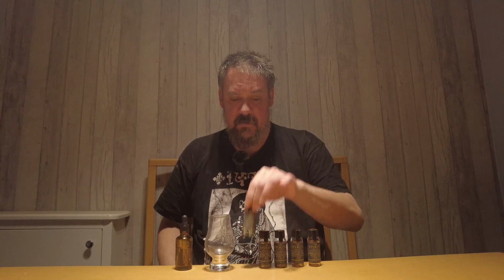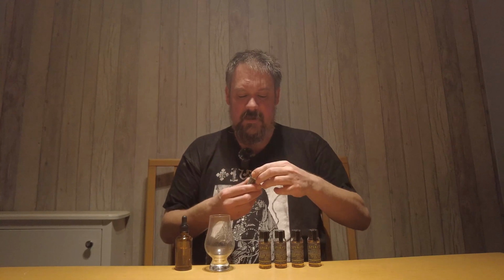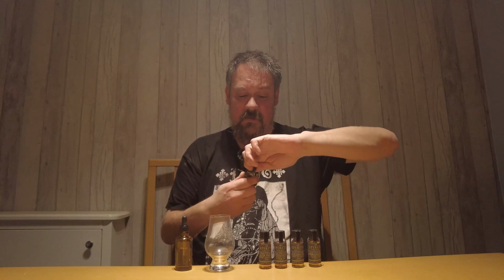But the dram I'm going to be trying today is this one right here. So this is a Laphroaig. It says oak cask, 11-year-old. Cask number is 56406. Bottled at 55.7 ABV. As you can see by the colour, compared to everything else, it's very light. So my guess would be that this is an ex-bourbon, refill bourbon cask, something along those lines, in my opinion.